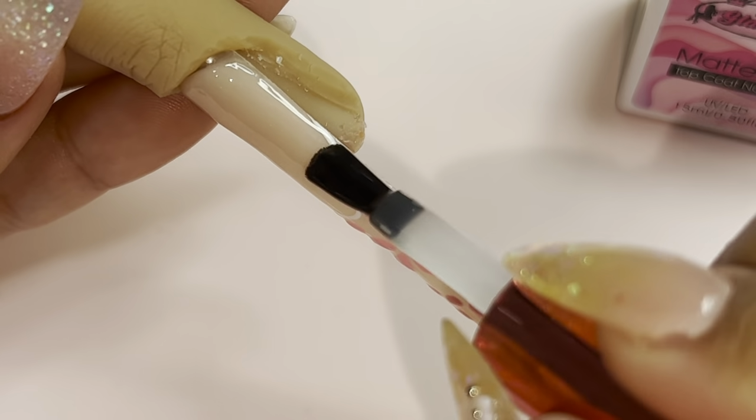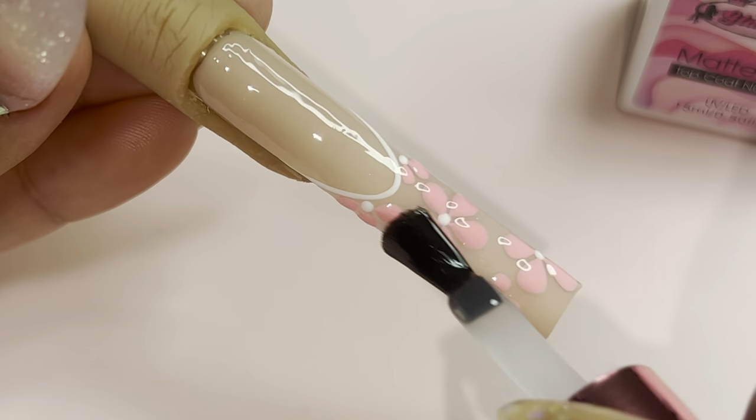So guys, here I'm already done doing all the flowers. Now I'm going to be applying a matte top coat.